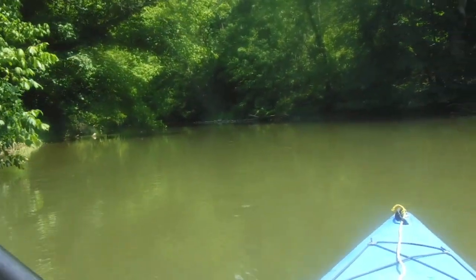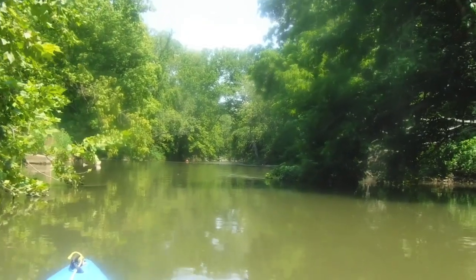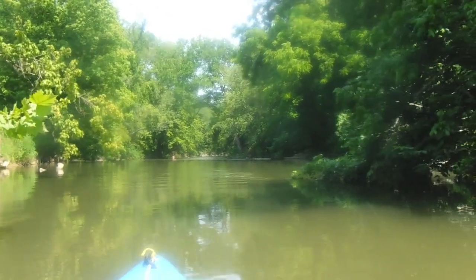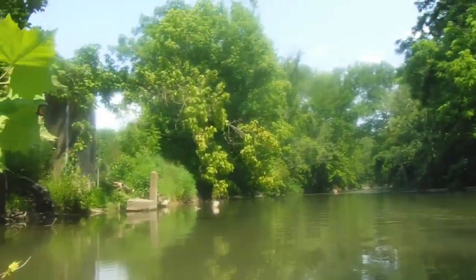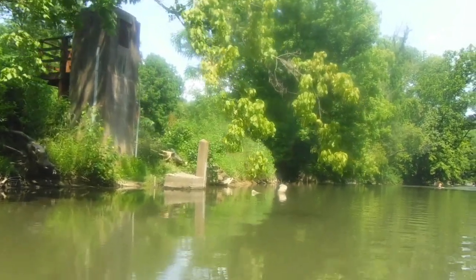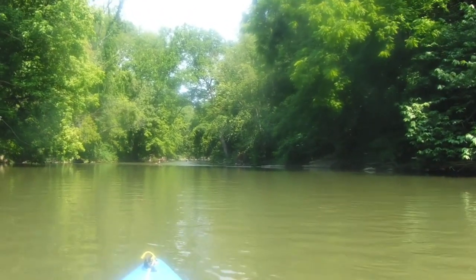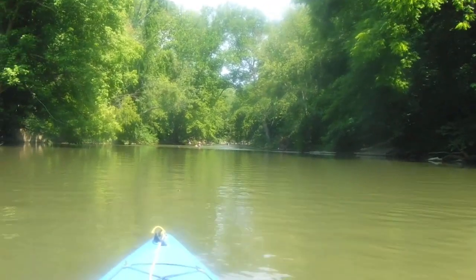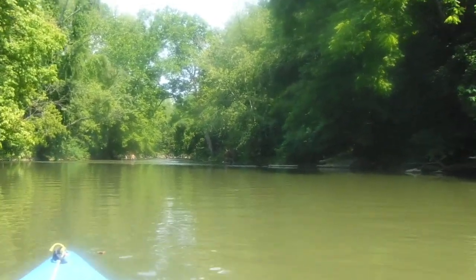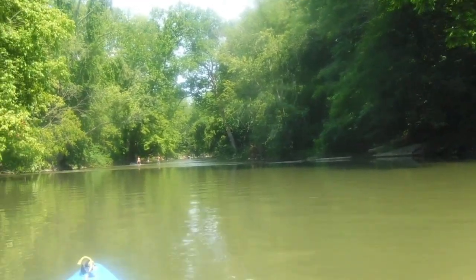The next thing we should see is a water gauge, and then the dam. You can really hear the dam now. Over here on our left is the water gauge. You can go online and see how deep the creek is. So we're approaching the dam. And usually we don't like the right side because it sticks out of the water. You can see some of it sticking out now. And we'll go middle, left.